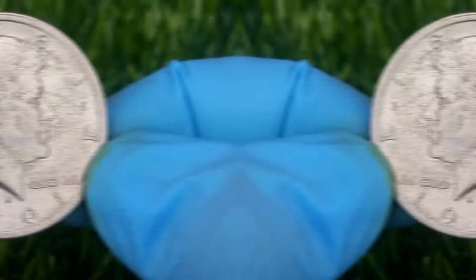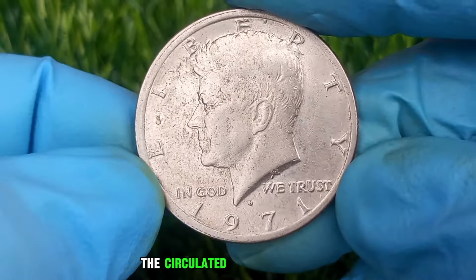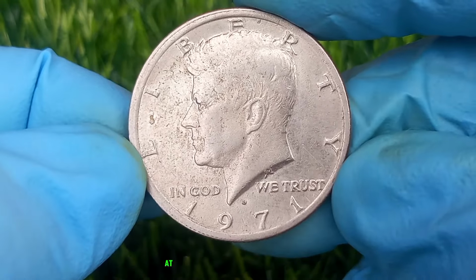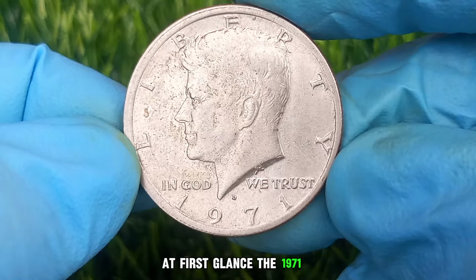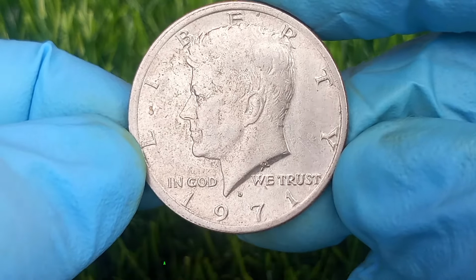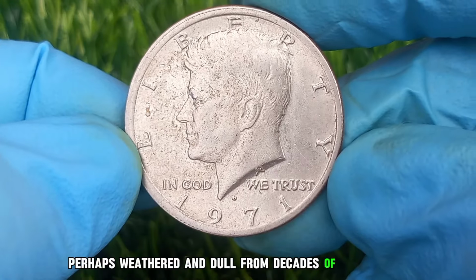Next up, the 1971 D Kennedy half dollar, the circulated bronze-tone titan that could make you a millionaire overnight. At first glance, the 1971 D Kennedy half dollar seems like an ordinary coin, a relic from a bygone era, perhaps weathered and dull from decades of circulation.